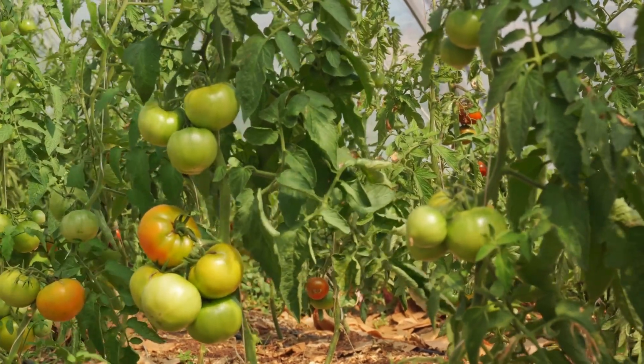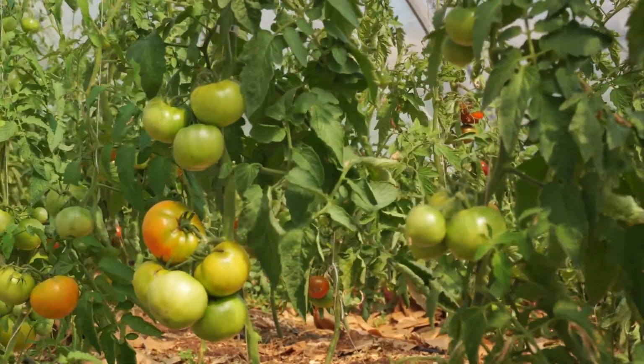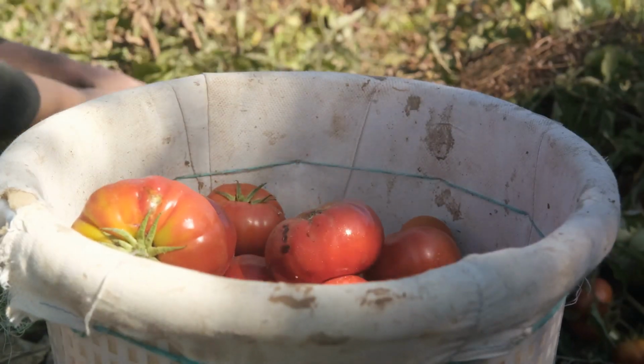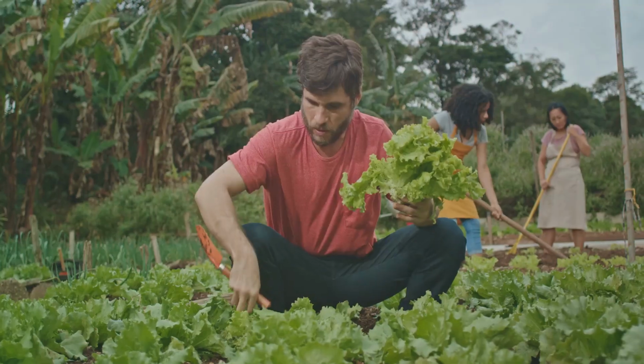We're not just talking about a few potted herbs here. Imagine plucking juicy tomatoes, crisp lettuce, and vibrant bell peppers right from your own urban jungle. And the best part? You know exactly where your food is coming from. It's as fresh as it gets, and you're contributing to a more sustainable lifestyle.